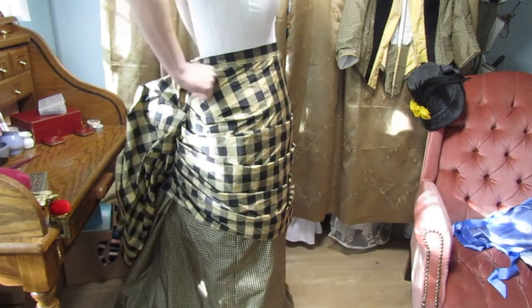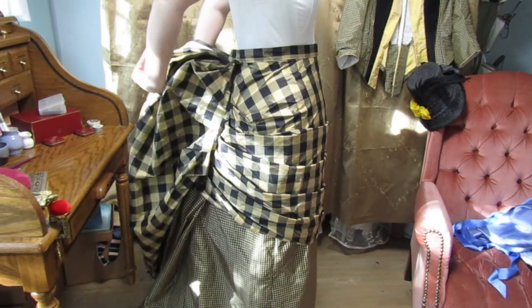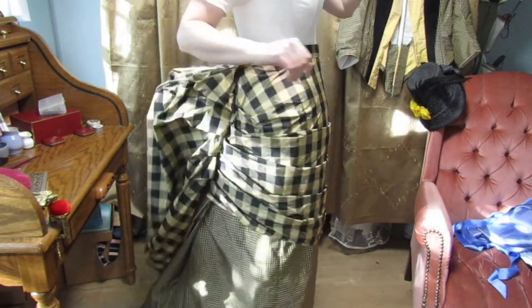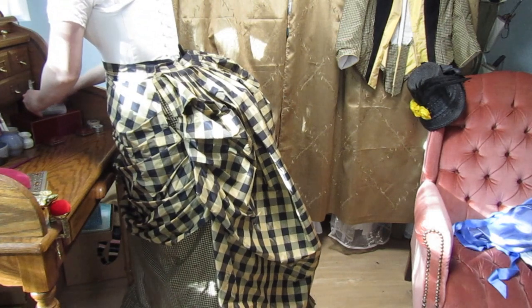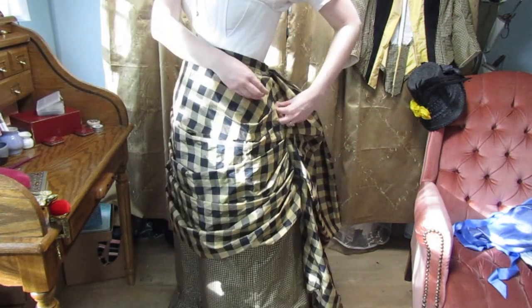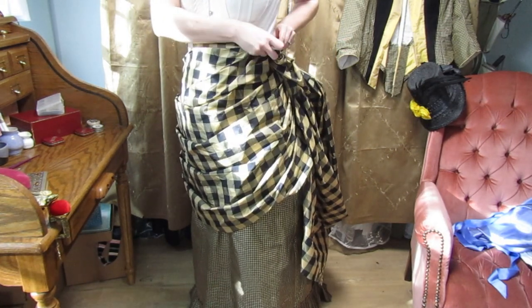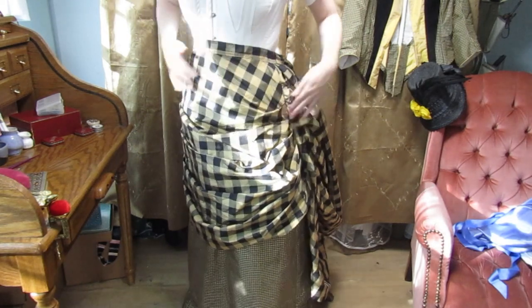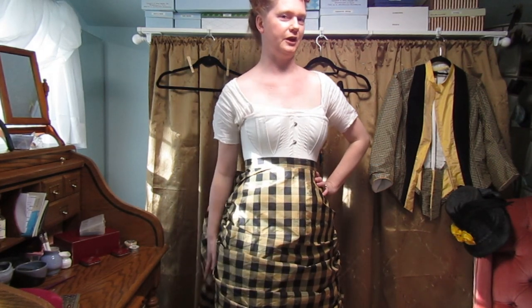Goodness, it is noisy. And I was supposed to line this with stiff netting, but I didn't. So, it doesn't hold its shape quite like it's supposed to. Yeah, it falls down. Oh well. It's still fun. Let me just safety pin this closed. Good enough. And have I mentioned, I put pockets in the underskirt, which are conveniently hidden by the overskirt when I'm wearing it, but still easy to access.